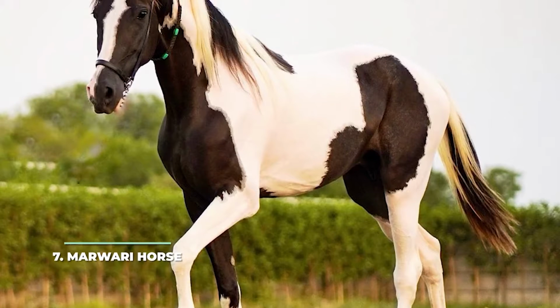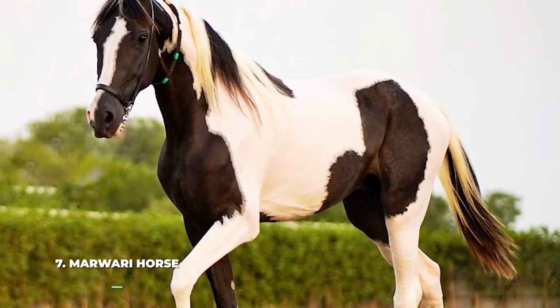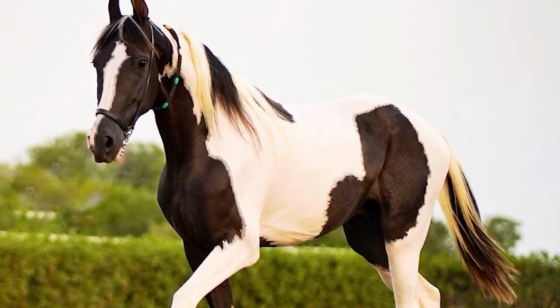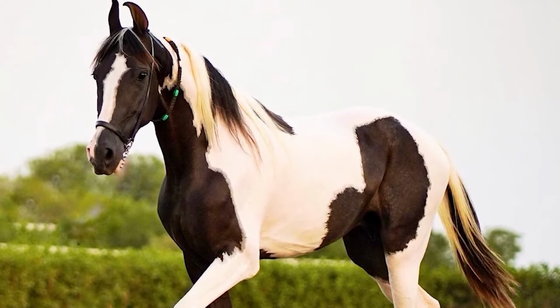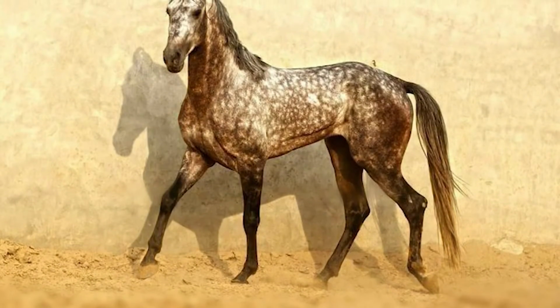Number 7. Marwari Horse. This Indian horse breed made its way to the rest of the world directly from Kathiawari of Rajasthan, and while it may not be as popular as some of the other breeds on this list, it is still a very important breed for the Indian subcontinent.